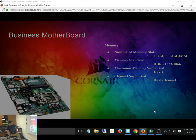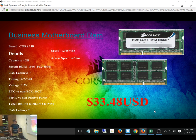All right. Okay. And the business motherboard RAM, I got a couple pictures over there for you. And the latency is 7. And here's the timing. It's ECC, it is parity, and it is 204 pins, DDR3 SODIMM, so it fits into it. The speed is 1066 megahertz. And its access speed is 6.56 nanoseconds.